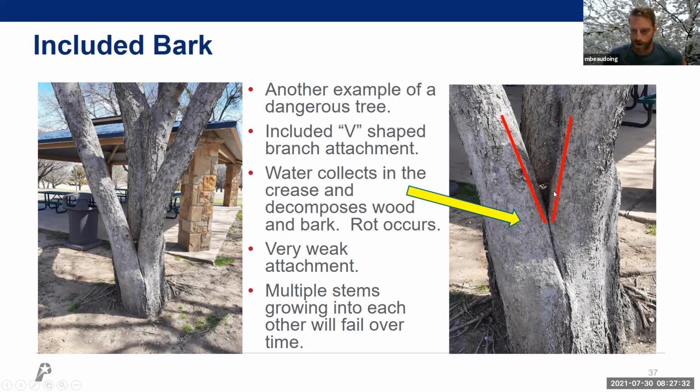And if you look at the picture on the right where I've added the red lines, there's a crease down here. This is a very weak attachment. Water will collect in this area here, and over time it will rot. This was brought to our attention by a forester in our department. And we have targets, we have a pavilion here, we have a trash can. We know this is a high traffic area. And so as an arborist, these are things that I look at when I look for safety concerns for our trees and for our citizens in our parks.